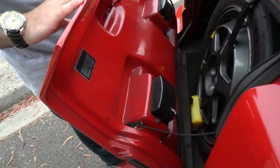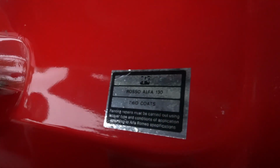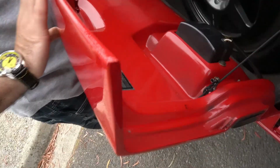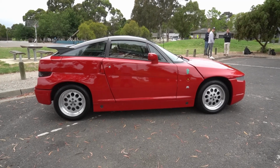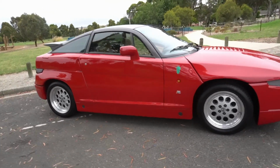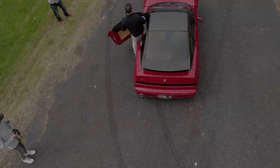Hang on, before you close it, there's also a little plate here, a little plaque. Yes, just in case you weren't sure, it has 2 coats of paint. Rosso Alfa. So yeah, there you go. And that is Il Mostro, inside and out. So I'm pretty sure you're all pretty curious about how it sounds and drives. So Dom, are you ready for this? Let's jump inside the monster.